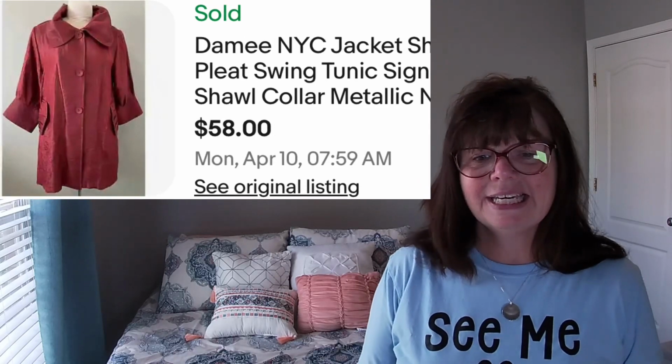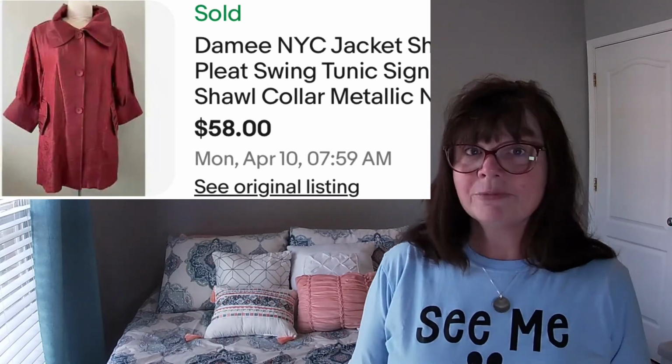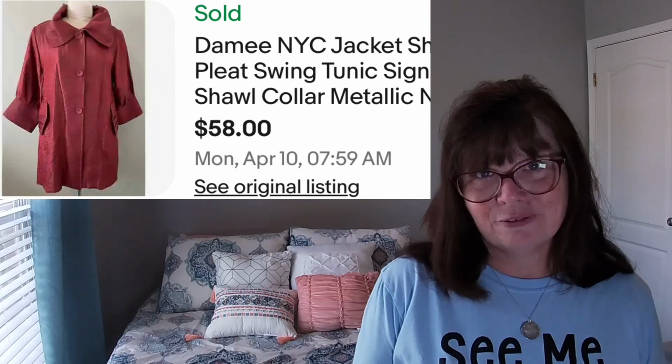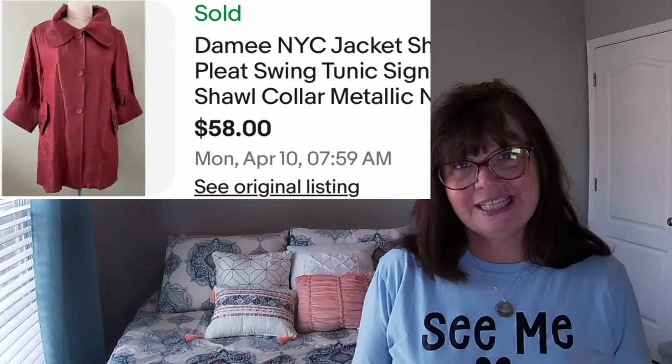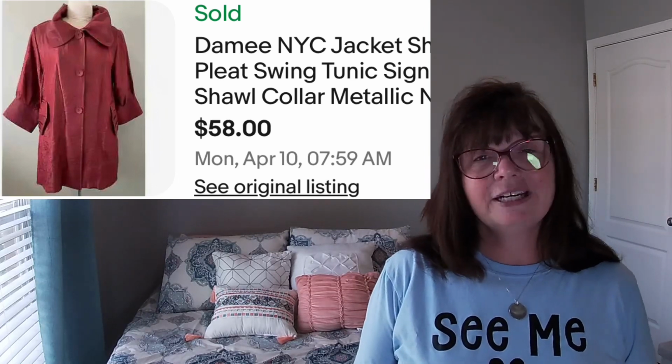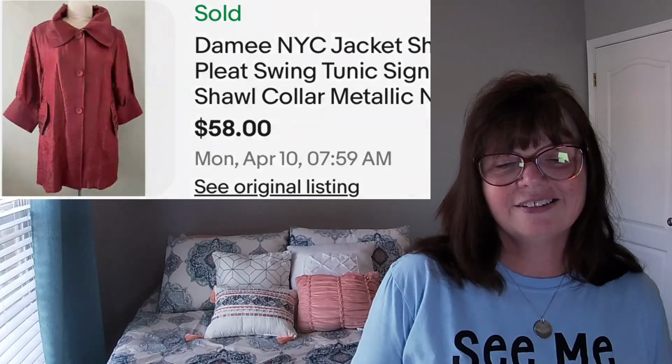At the same yard sale where I got the Johnny Was shirts, I picked up this Demi NYC new with tag shimmer jacket, size extra large. It was beautiful, such a pretty piece. I knew it was going to sell pretty quickly, and it did. I paid less than $1 for it, and it sold within a couple of weeks for $58.